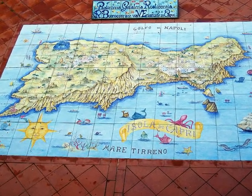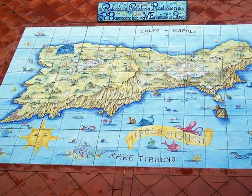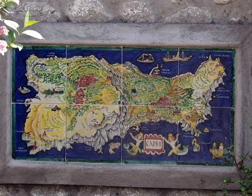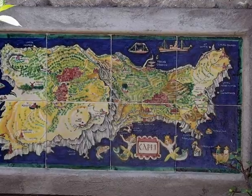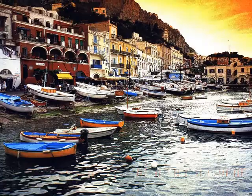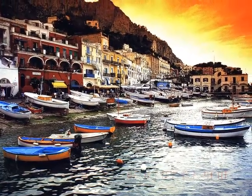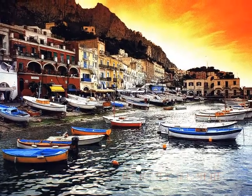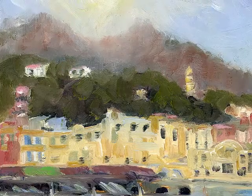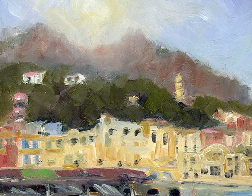The island looks like this, and it's not very large. Here is a mosaic of the island on a wall. To give you an advanced idea of what it's like, here's a painting of the Capri harbor. Here's another, more impressionistic painting.